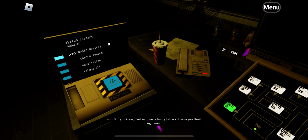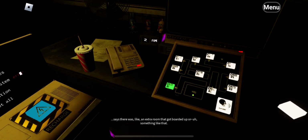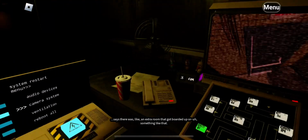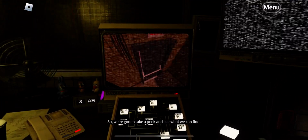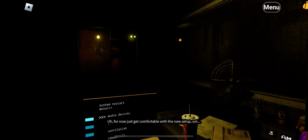But, you know, like I said, we're trying to track down a good lead right now. Some guy who helped design one of the buildings says it was like an extra room that got boarded up or something like that. So, we're gonna take a peek and see what we can find. For now, just get comfortable with the new setup.